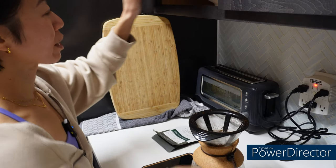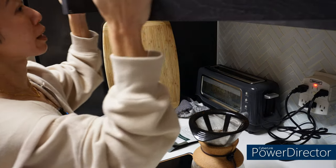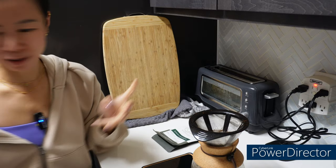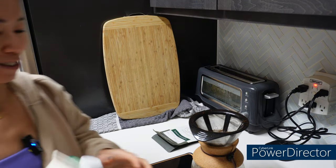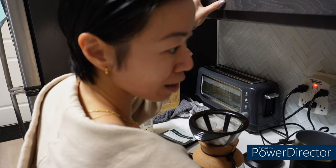Sometimes I would drink it black. In the afternoon, I would drink it black, but in the morning, I like it with a little bit of oat milk. I feel like it's a little bit easier on the stomach.